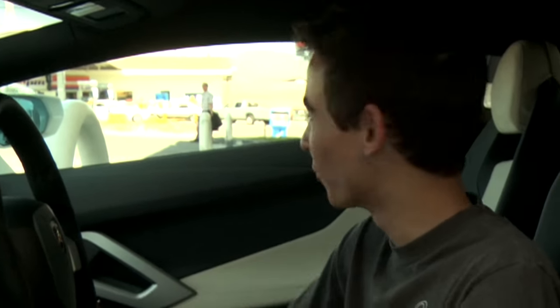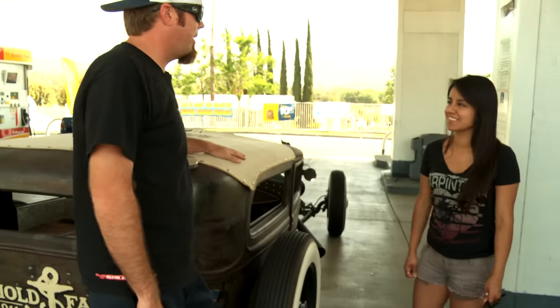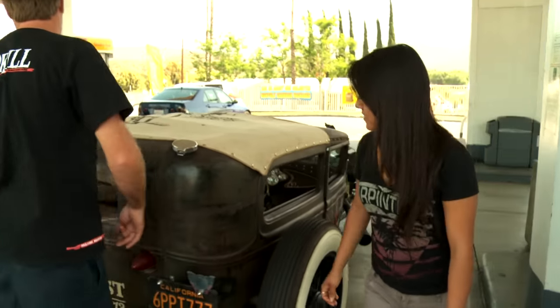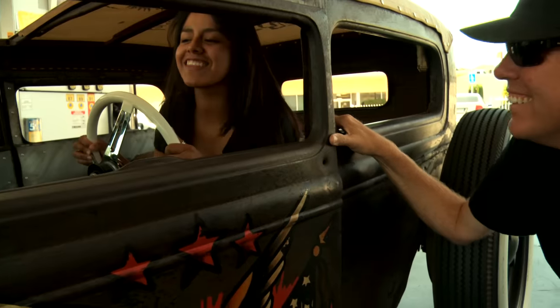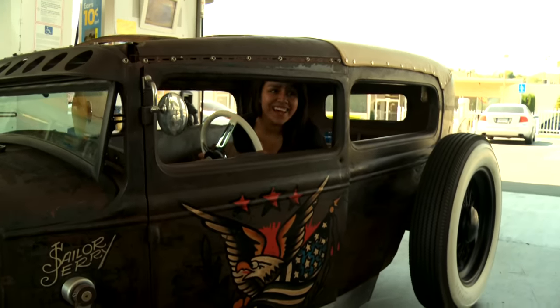When we stopped out in the middle of the desert, we met this young couple, and once again, the guy loved the Lambo. The chick really, really liked the Hot Rod. What do you think of the Model A? I like it way better. You want to sit in? Yeah, sure. Go ahead and turn the key. Almost every woman we've run into wants to go for a ride in the Model A. What do you think? I like it. I want to keep it.